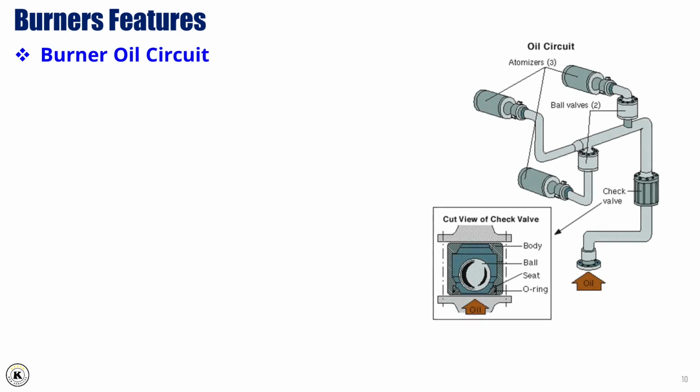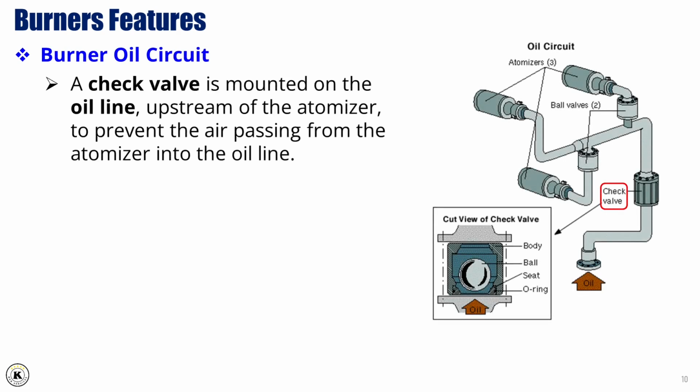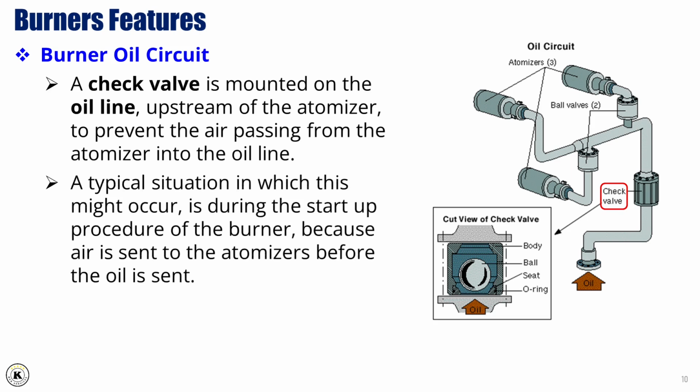Burner oil circuit. A check valve is mounted on the oil line, upstream of the atomizer, to prevent the air passing from the atomizer into the oil line. A typical situation in which this might occur is during the startup procedure of the burner, because air is sent to the atomizers before the oil is sent.